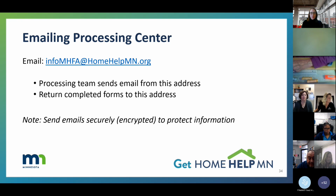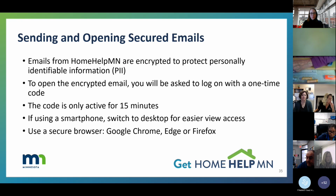All right, so this email for our processing center, the info@homehelpmn.org, that's the email where you'll receive documents from, where you'll send completed forms back to, and where you can send questions to. And a note to please send your emails securely when including private information in order to protect the information that is being sent. Emails from our program are sent encrypted to be able to protect the information that they contain. And we know that some have difficulty accessing those emails. So I want to give a few tips here on how to do so.